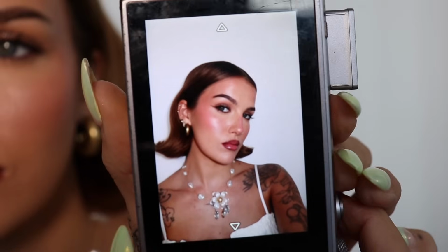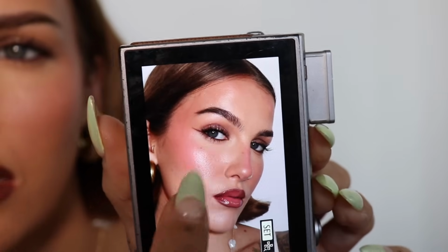I actually love how this turned out. I feel like it's kind of on the nose what I wanted. Bronzy, blushy, glowy. Still feels like me and still feels like the makeup that I do a lot, but it's just a little notch up. I'm gonna grab my camera. We're gonna do a flash camera test to see what it's looking like. This is the moment of truth. I love when it like hits like here and here.